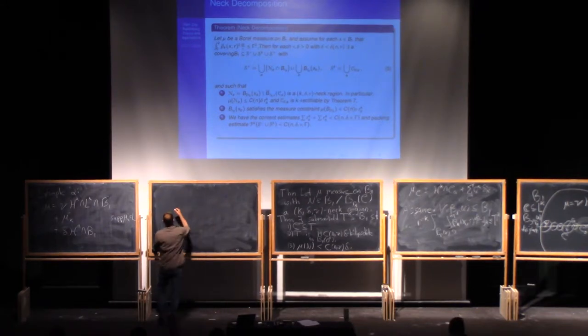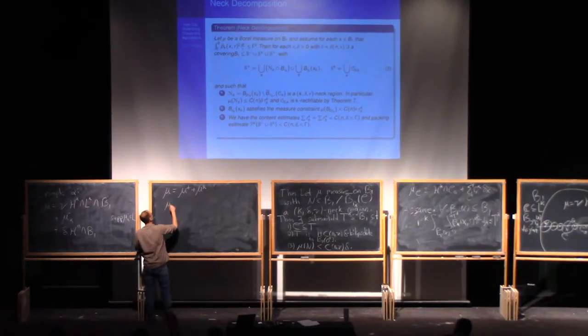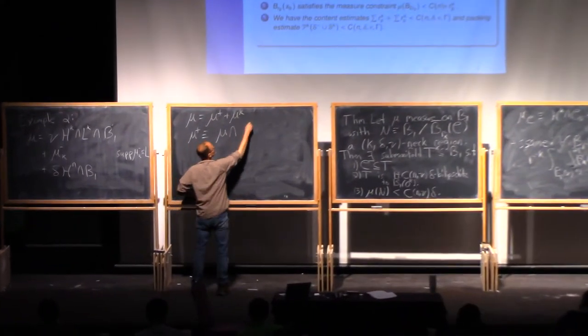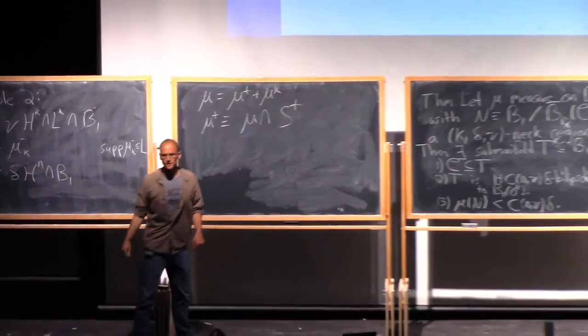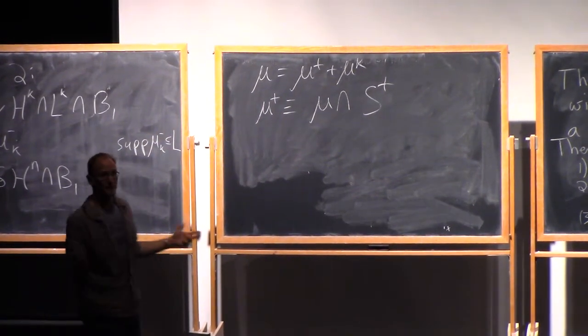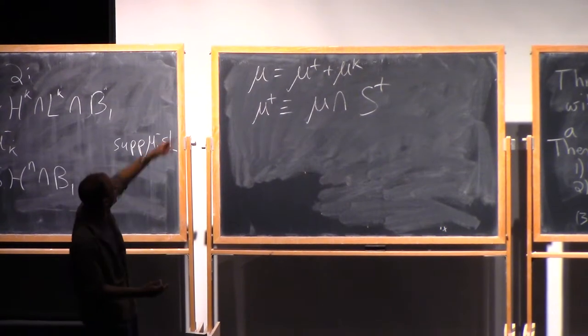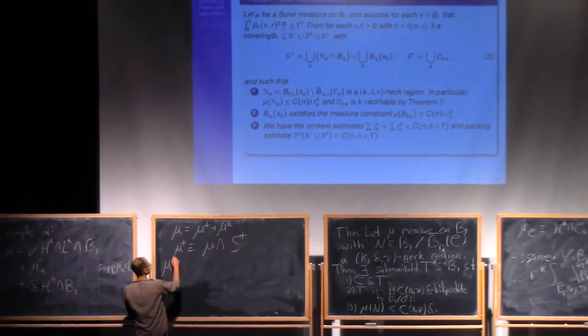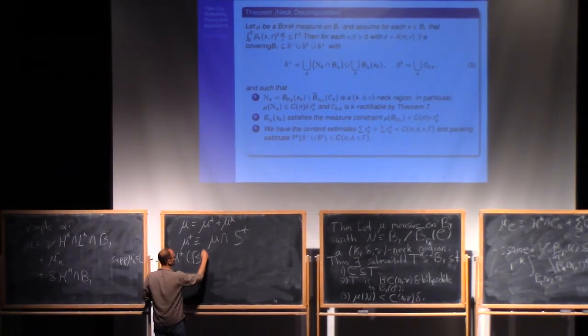So remember in our rectifiable theorem, we're trying to decompose into a mu plus a mu k, and this is supposed to have bounded measure. Let's just define this to be mu on the set S plus, right? Then in this context, why are we done? Why do we have a measure bound? It's just the combination of 1, 2, and 3, right? So the mass of mu plus on the entire ball is what?